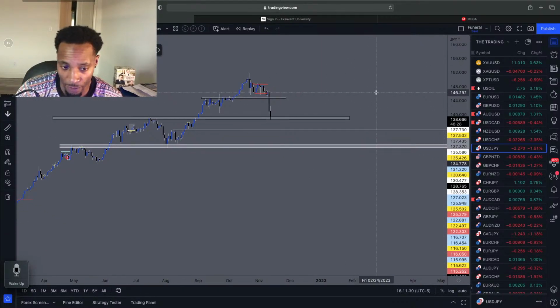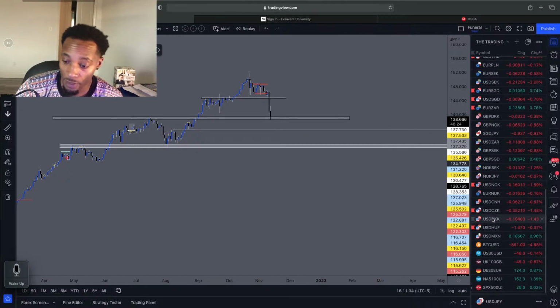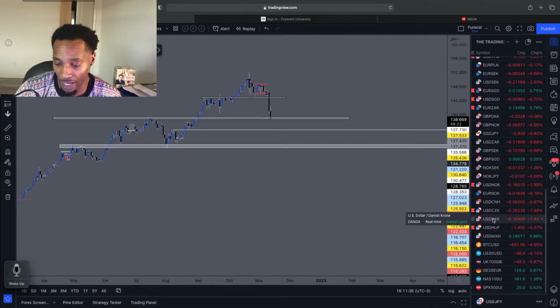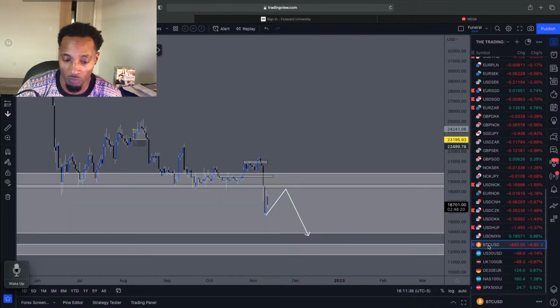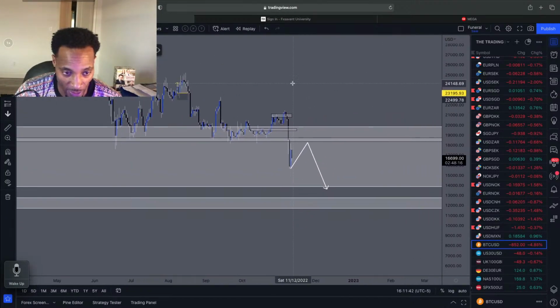So there are a few pairs that are showing something very clear and simple to go ahead and attack. And then there are some pairs just from the major standpoint that are not really good to go ahead and look to trade yet until you get a clear direction on what the market wants to do.